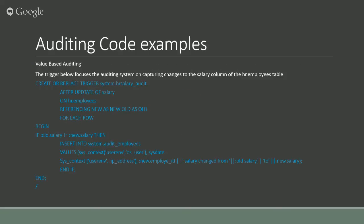So here's an auditing code example. We have a value-based auditing. This is the one that collects all the user data and the SQL statement that was changed. So the trigger below, as it said before, value-based is dependent on triggers and how they're set up. So the trigger below focuses the auditing system on capturing changes to the salary column of the HR employees table, creating or replacing trigger. So the reason you want to say create or replace is because every time it's run, if you have just the create, you'll error out and the trigger will never run.